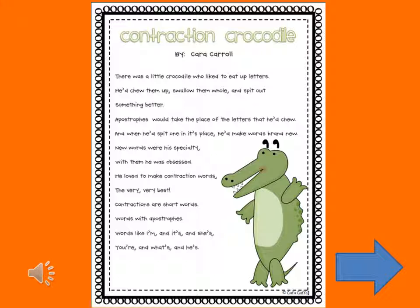At the very bottom, I see some more words that are contractions. I see the word I'm. That stands for I am. I see it's again, which is it is. She's for she is. I love the way that you're putting your finger on these words as I'm reading them. That is a way that I know you are following directions and being an active listener. Good job. That last line of contractions is you're, you are. What's, what is. And he's, he is.